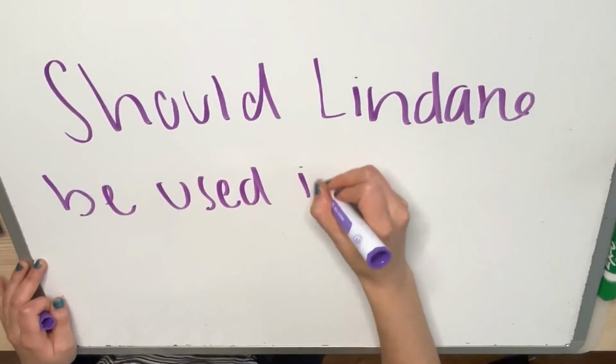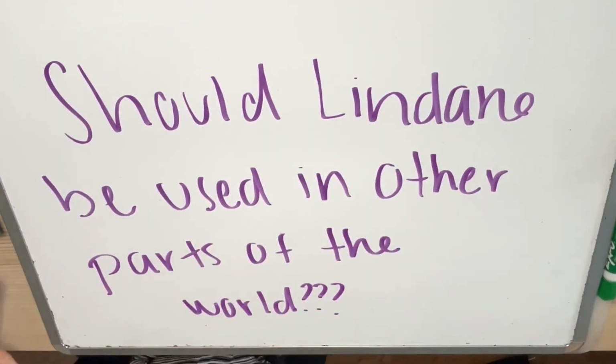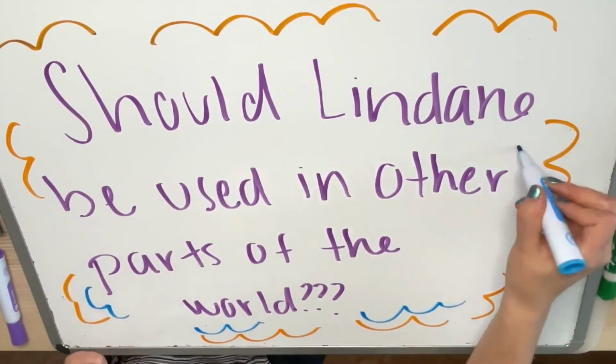So, with this in mind, what do you think? Should the use of Lindane still be allowed in other parts of the world? And if not, why?